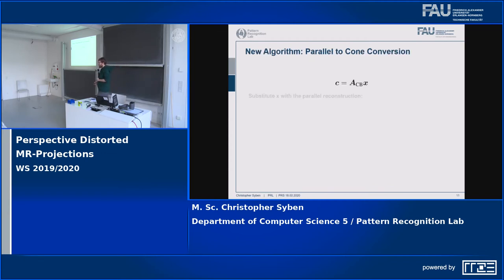Starting with the setting, we want to have a cone beam projection from our object x, from the patient, under the geometry described by the system matrix A_CB. And we could now think about substituting x with a reconstruction based on parallel projections, which we are then able to acquire with our MR device. So we can plug this into the reconstruction formula, with g being our parallel projections we acquire with the MR. This should lead us to the cone beam projection c we want to have.